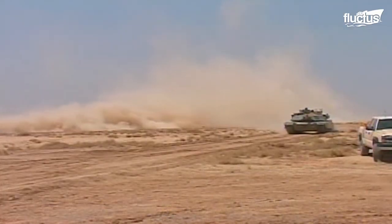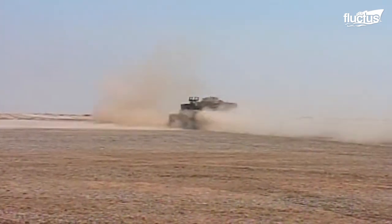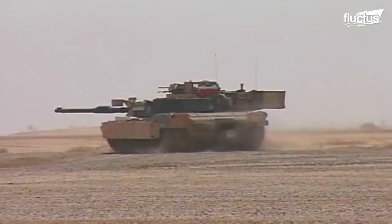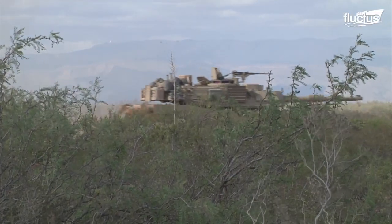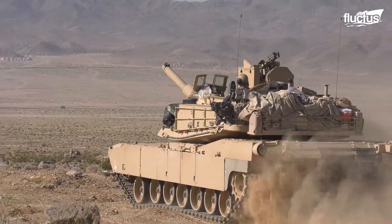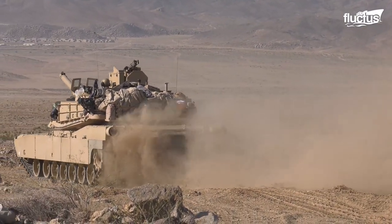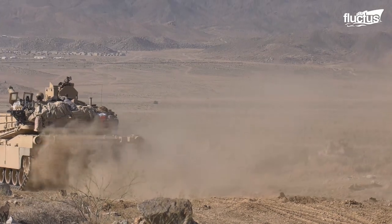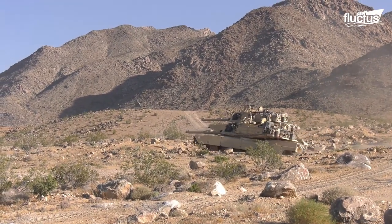As the M1 has seen extensive use in multiple theaters of war, its manufacturer, General Dynamics Land Systems, has been able to incorporate multiple improvements to ensure the over 40-year-old tank can compete with anything else on the battlefield. The M1 Abrams is known around the world for its immense firepower.